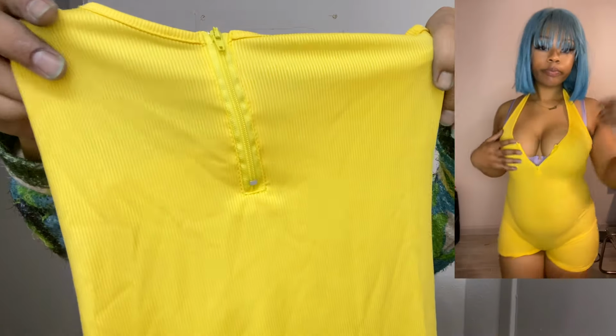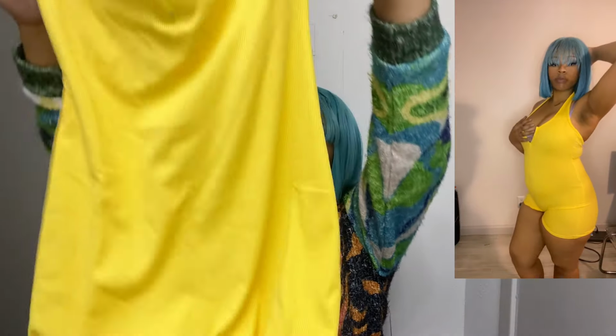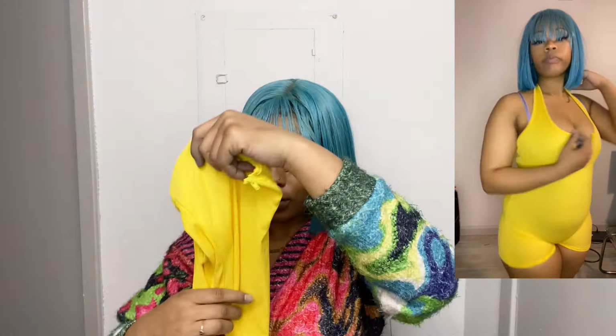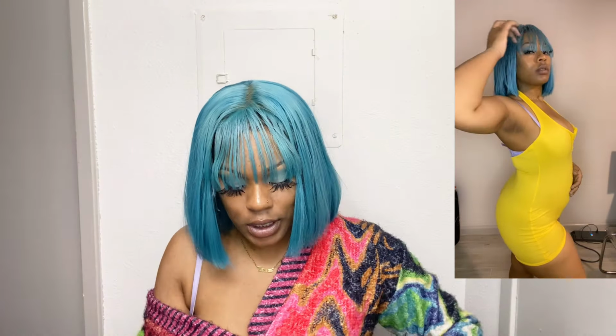Okay, this is yellow as well. Okay, this is a jumper too. Oh, this is just like the pink one. It comes with the zipper. And they're short. Okay, so what's next?